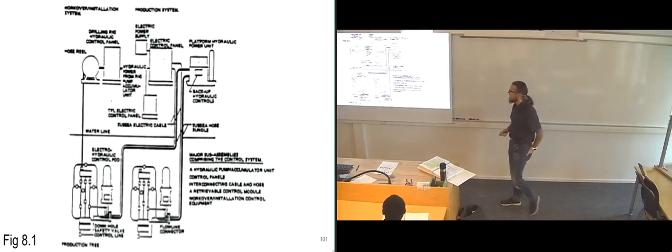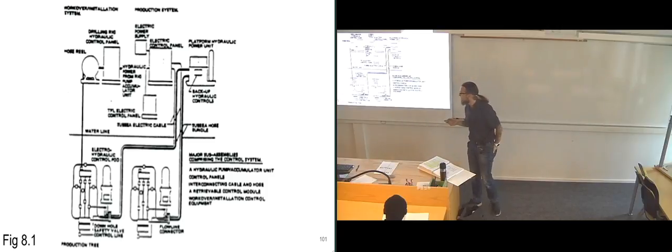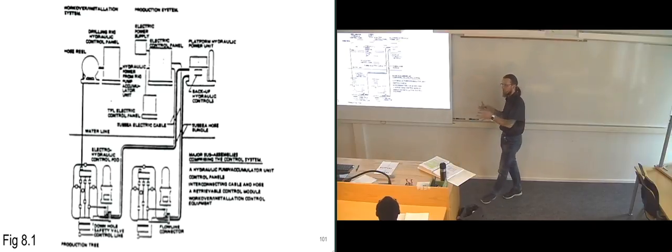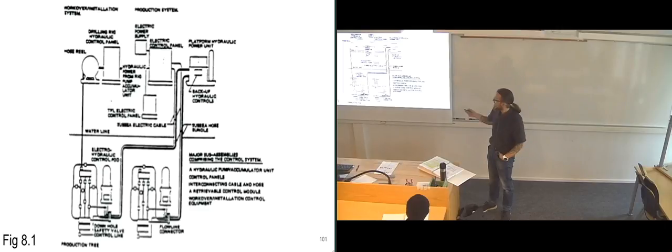So now we're going to start looking at control systems. So the control systems for different subsea valves, mostly you control the valves through the control systems, and usually you have different sets of control systems. So you might have one control system if you're going to do some maintenance work down on the well, and then you have another control system if you're doing regular production and stuff. But mostly it's like this.